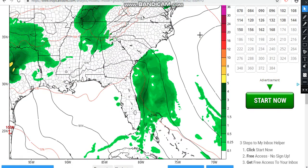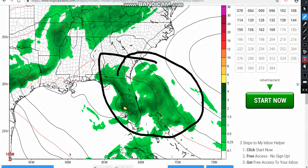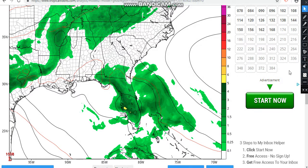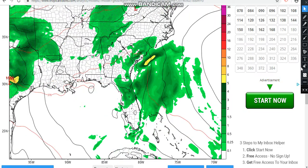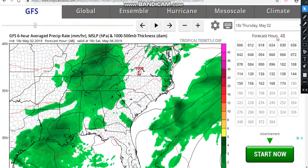GFS model real quick, the MSLP and precip. You can see here it is right here. This is the disturbance, tropical disturbance. And if you see in the satellite some tropical waves come off the coast of Africa, don't worry about them developing because it's still May. If any storm does form, it will be closer to the United States. But there's too much wind shear out there, way too much dry air. Although we do have warm SSTs. Okay, so off the coast of South Carolina, some heavier rain there. Okay, but then again, it's just MSLP. And then it moves off the coast in the next 2 or 3 days or so.